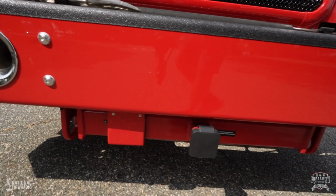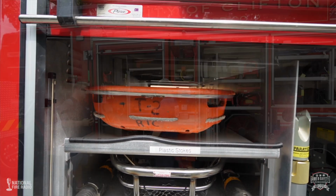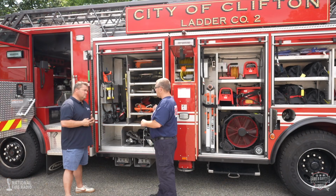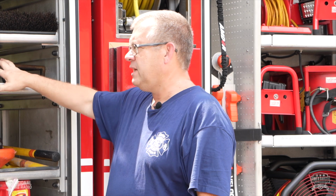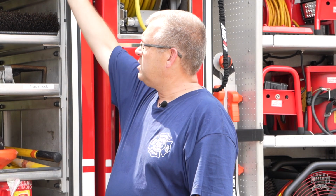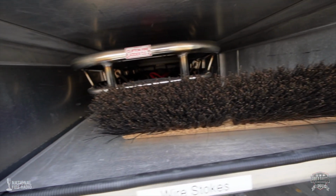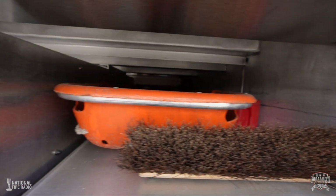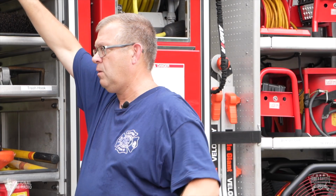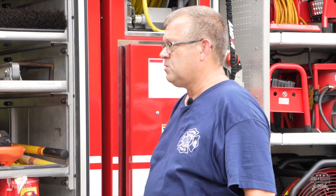Around. Now we have that first line out in the field, first response. RIT, obviously very important nowadays. Low, easy to grab, easily identified, grab and go. And then as you go higher, VES for the short ladder for first floor windows, things like that. And then our rescue equipment, Stokes baskets, pre-rigged for the aerial tip with the grab bar, and then just a simple carry basket up there that if we just gotta grab somebody and walk them out, we can throw it out. So it's all preloaded. And right down to your brooms and shovels, which everybody uses.